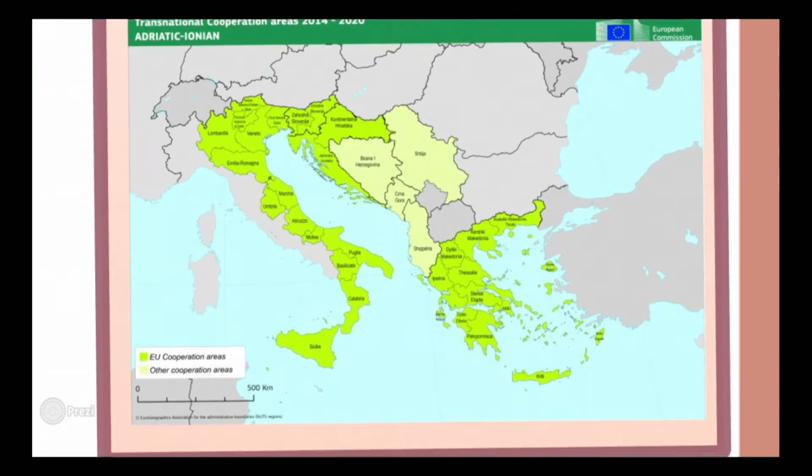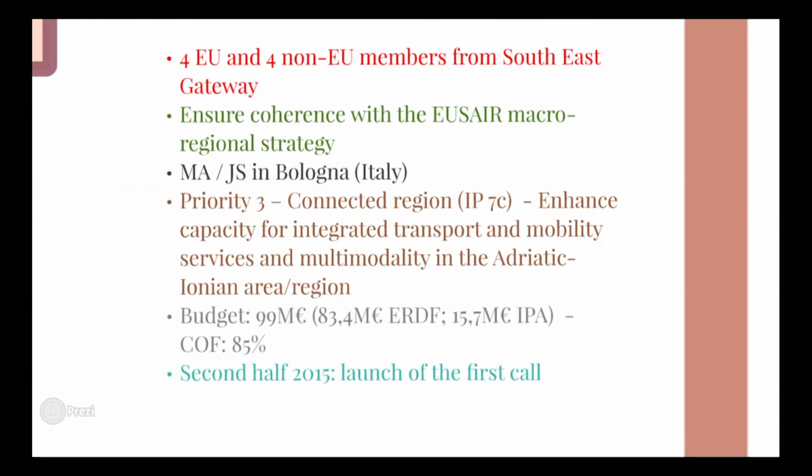I don't have too much information because, as I said, the program is not approved and the information is not very public somehow. But there will be 4 member states, 4 non-member states from the same area. It will be very much in line with a macro-regional strategy, which I don't know if you know what it is, but it's an instrument for cooperation on a strategic level of the countries included in this program. It will be based, let's say, with programming bodies in Poland and Italy.